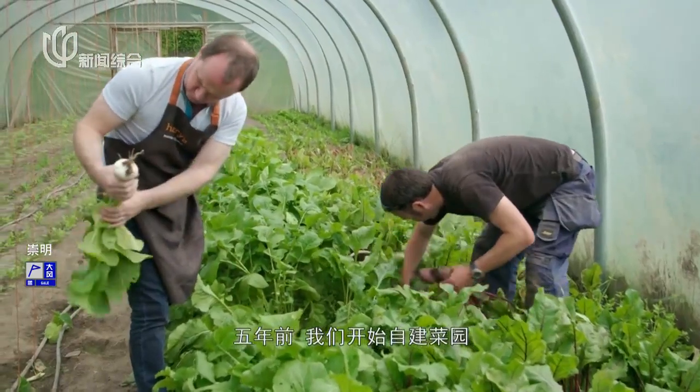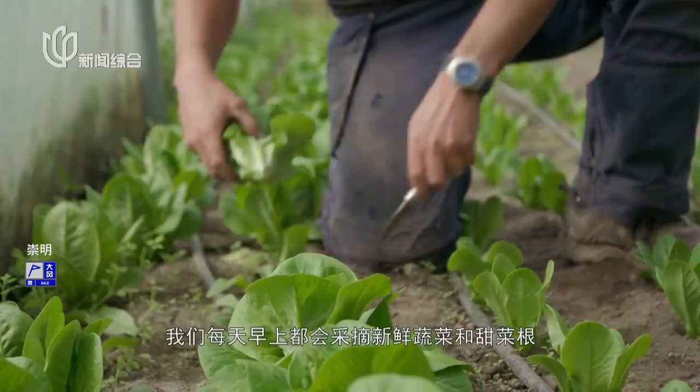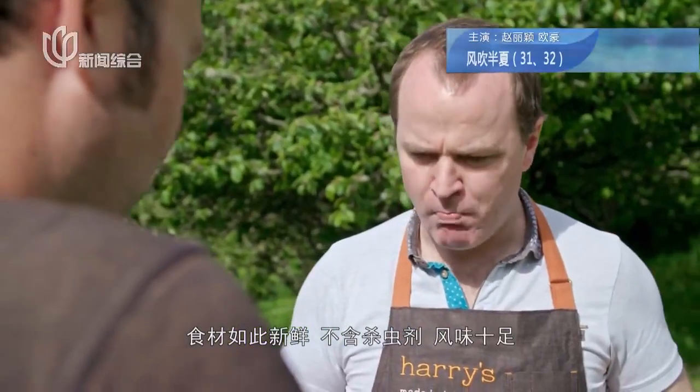5 years ago, we set up our own walled garden growing operation. So in the mornings, we literally pick fresh salads and vegetables and beetroots that go straight onto our menus. You're chatting to someone that's so fresh, there's no pesticides, it's so flavoursome that my job is really easy with that.